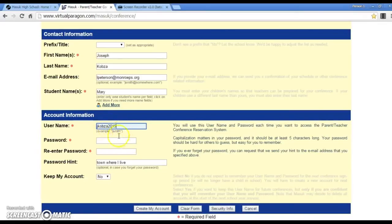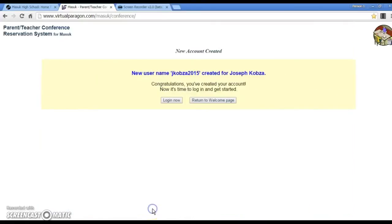Once I have my username set up, I'm going to put in a new password for myself. Then it's going to ask me for a password hint. In this situation, since I used Monroe as my password, I just gave myself the hint of where I live. Then I'm going to go down and hit the Create My Account button. Once I'm in, as you can tell, I've created a new username, jcobza2015, and now I can go in and log in.